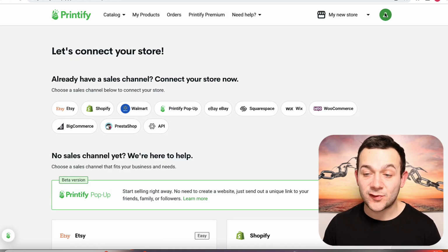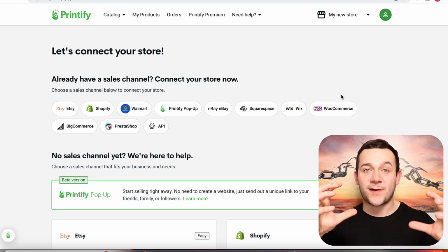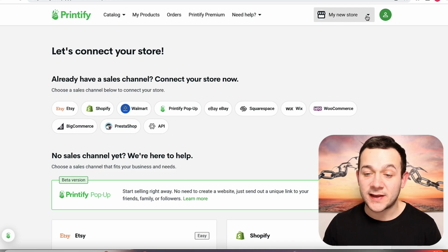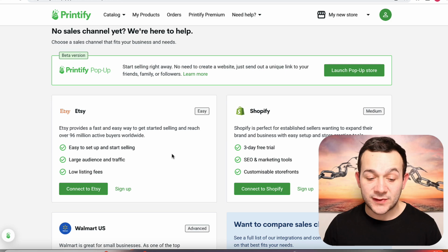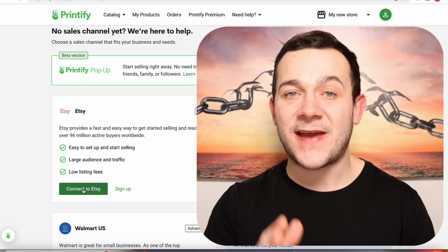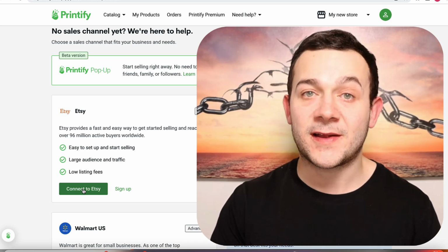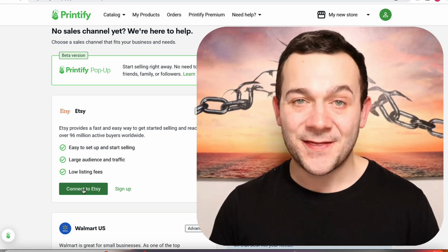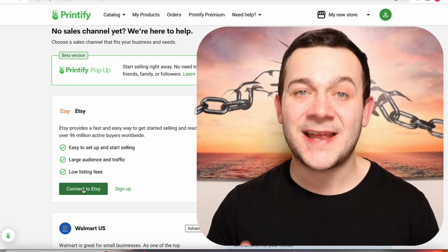Once you are logged in to Printify, you want to make sure that you connect your Etsy store with your Printify account. And the way that you do that, guys, you want to click onto this drop-down box next to My New Store right here. You then want to click onto Add a New Store, and if you scroll down, it will give you the option to connect to Etsy. And that will ensure whenever anybody purchases one of your products on Etsy, Printify will automatically ship that product out directly to the customer, ensuring that this passive income generating print-on-demand strategy is entirely automated.